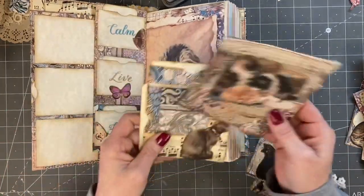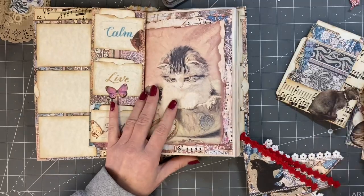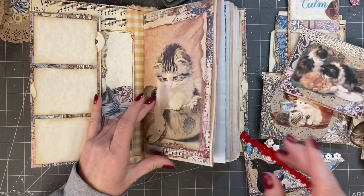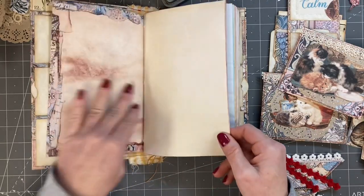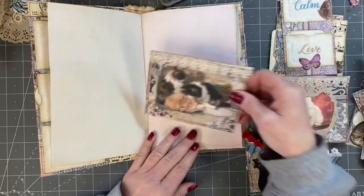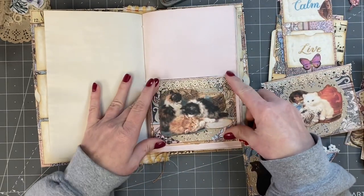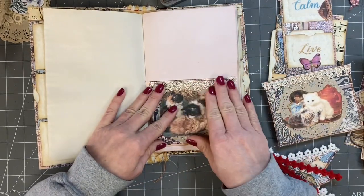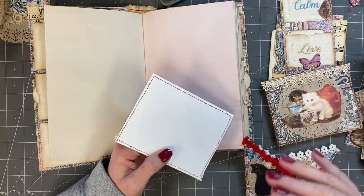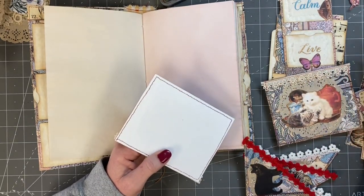All right, so see, this one and this one are kind of like the oddball ones. And let me explain what I mean by oddball. It doesn't mean that they're oddball. They're just a different style, but you don't necessarily want, or I don't necessarily want, more than one of them in the journal, if that makes sense.